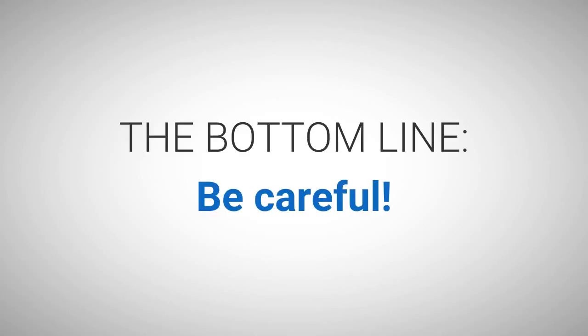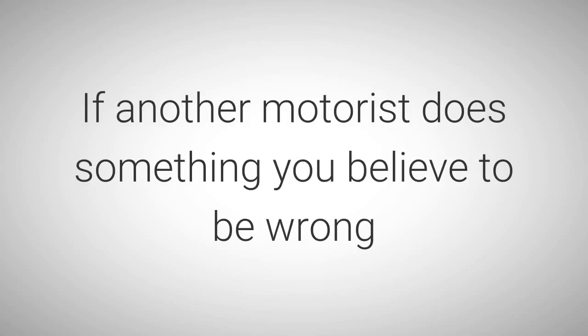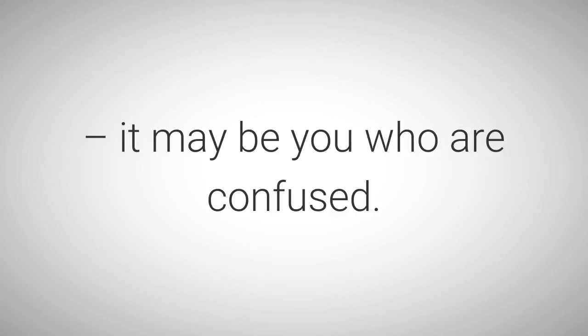The bottom line: be careful. Confusion can sometimes be the norm. If another motorist does something you believe to be wrong, it may be you who are confused.